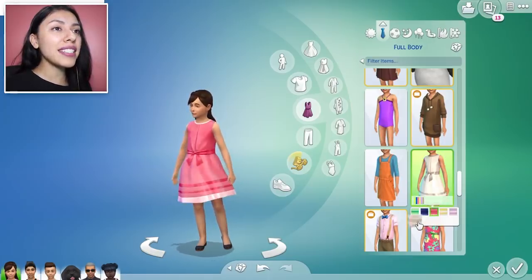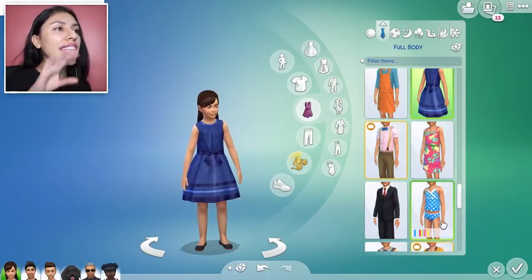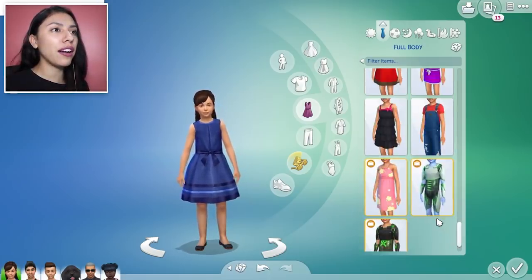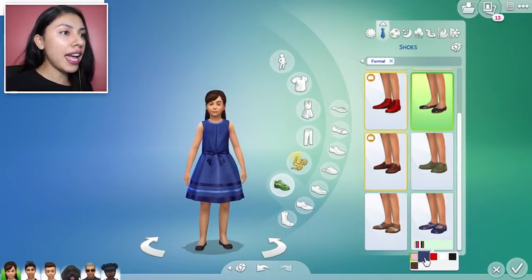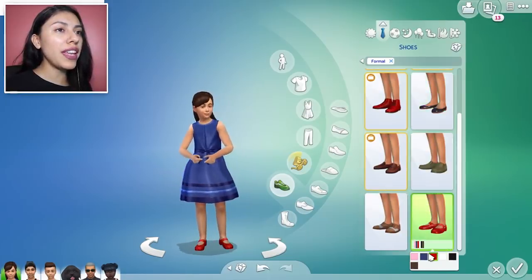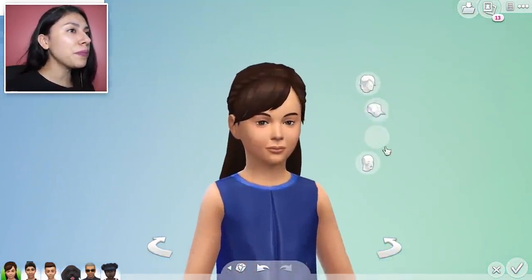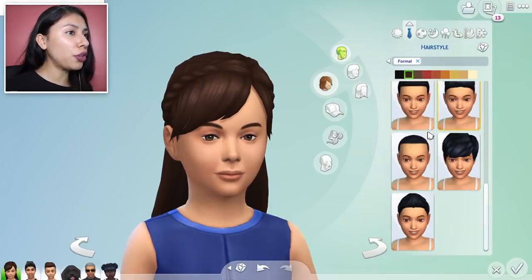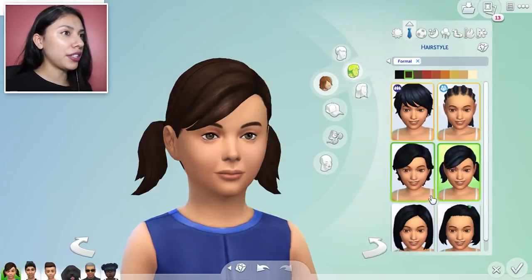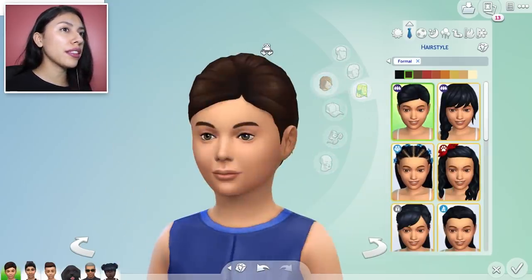What about this? Oh, I'm in love. In this blue, we should definitely have like a blue theme for her. I'm going with that dress for sure. And now we need some shoes to go along with it. So we're gonna go with some white shoes, but these are gonna be like the dressy kind. And then for her hair, I think a full updo would be good.